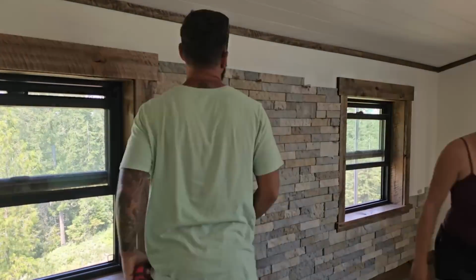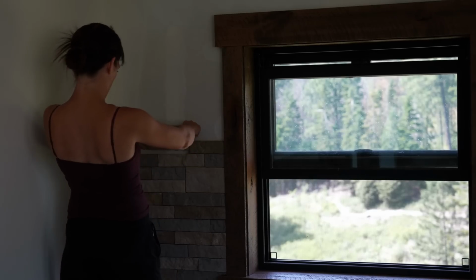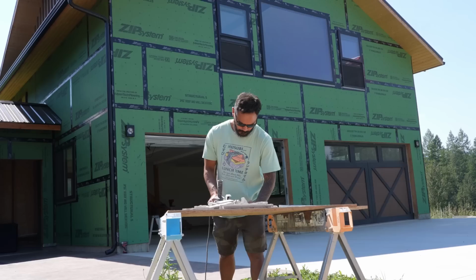Right, our center section of wall is complete. Melissa and I are gonna start working on the 2 ends to get up and over those windows. It's just gonna require some additional notching. Once we're there though, smooth sailing, we'll be home free.